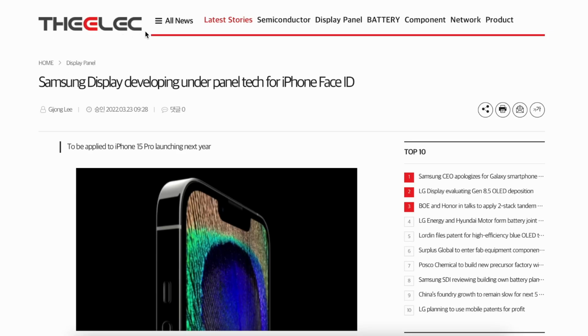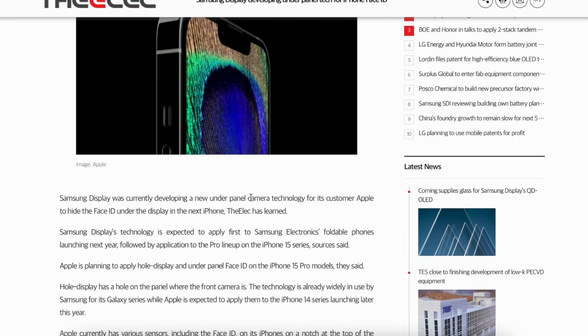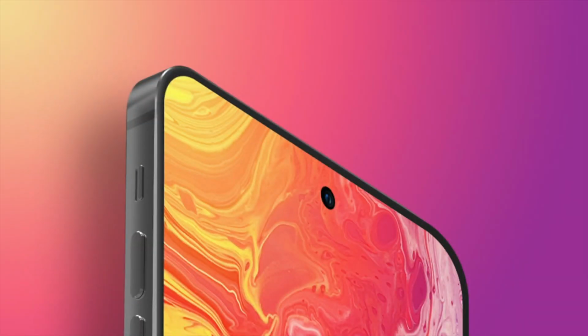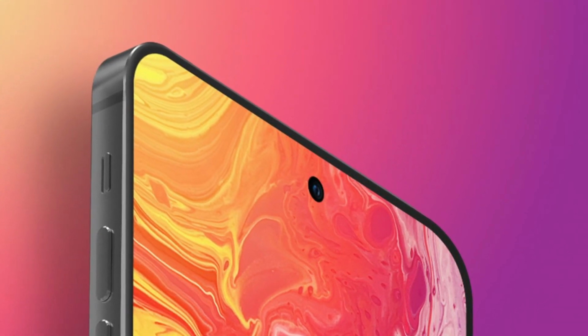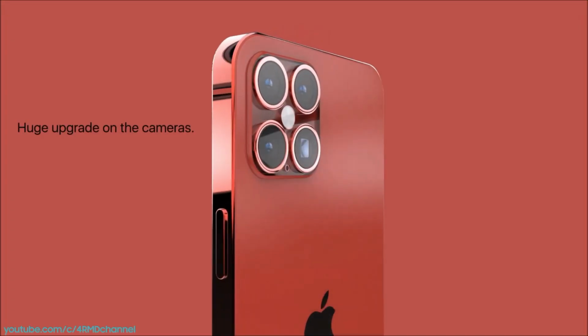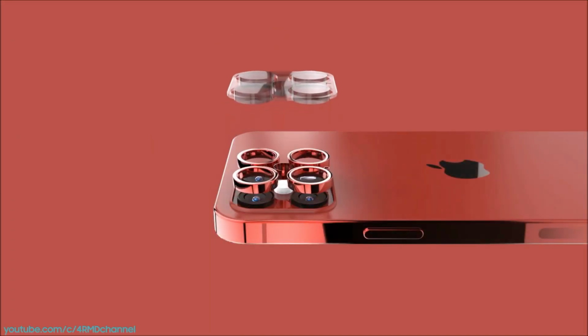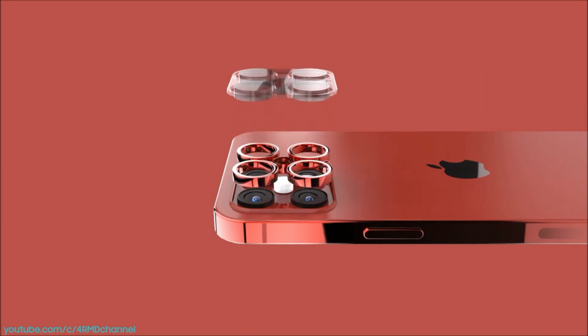So a Korean site named The Elec hinted at what Samsung is developing for iPhones. We all know that Samsung has been making the OLED panels for iPhones for a long time. What is coming is this: the iPhone 15 Pro models will have under-display Face ID sensors. Yes, The Elec says Samsung is developing under-display tech for Face ID sensors, which will most likely be equipped in the iPhone 15 series next year. Basically not in the base variants, but in the Pro variants, the 15 Pro and 15 Pro Max.